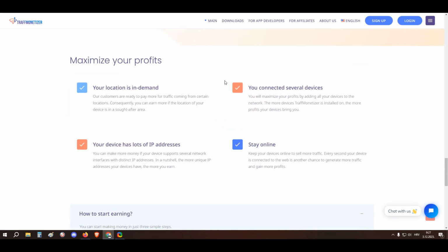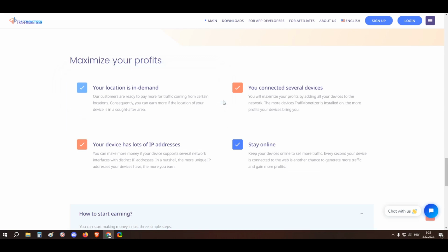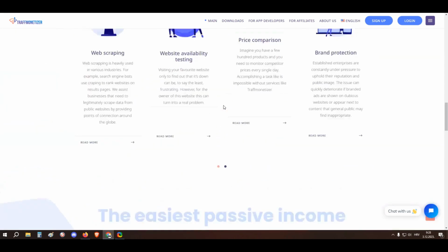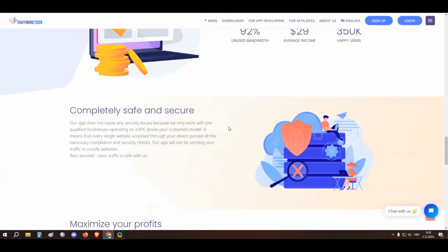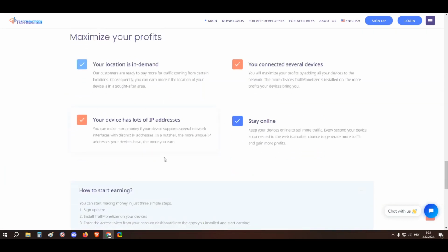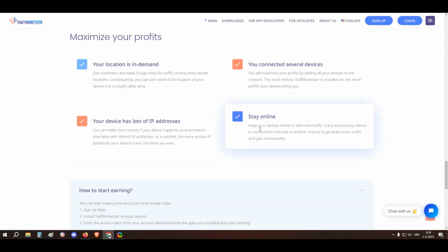So these are some of the ways to maximize your profits. Your earnings will mostly depend on your location and the demand for traffic in your location. You can also maximize your profits by adding more devices on the network. As you have seen, you can install it on Android, Windows, Mac OS, Docker Hub. And you can definitely make a lot of money if you have different IP addresses, okay? So on all of these devices, if you install them on all the different IP addresses, you will earn a lot more. And of course, the more you stay online, the more you will earn.